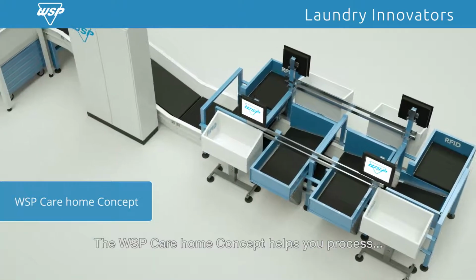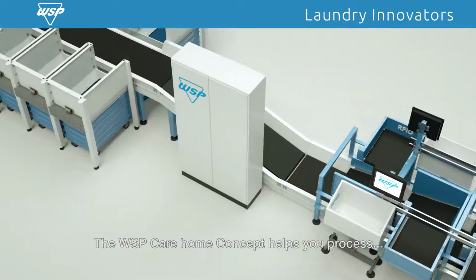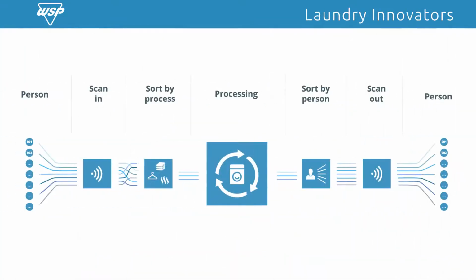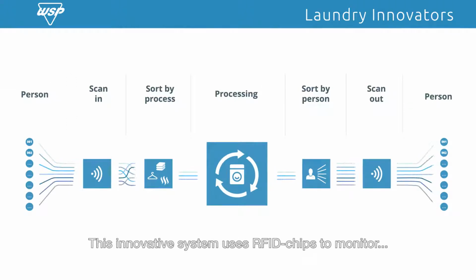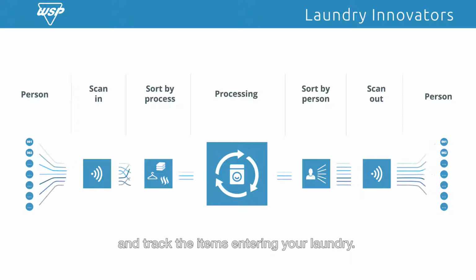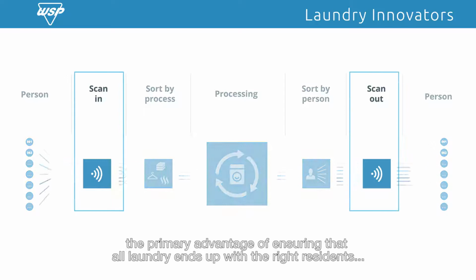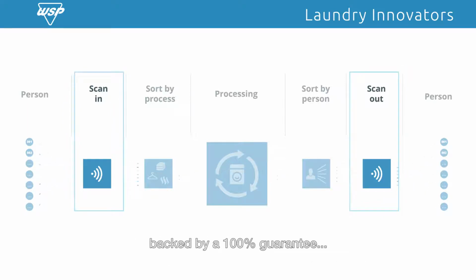The WSP Care Home concept helps you process personal laundry as quickly and efficiently as possible. This innovative system uses RFID chips to monitor and track the items entering your laundry. At the end of the efficient washing and drying process, the chips ensure that all items are returned to their rightful owners. As you will find, the primary advantage of ensuring that all laundry ends up with the right residence, backed by a 100% guarantee, is an enormous drop in complaints.